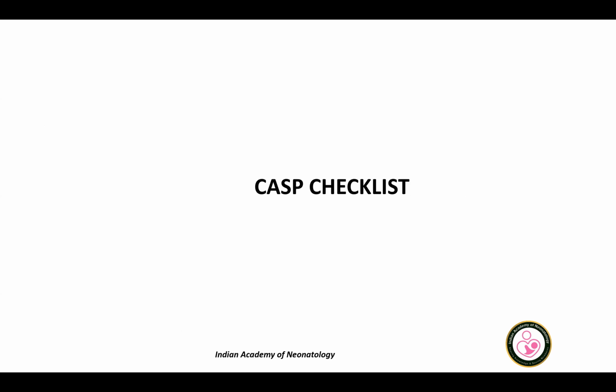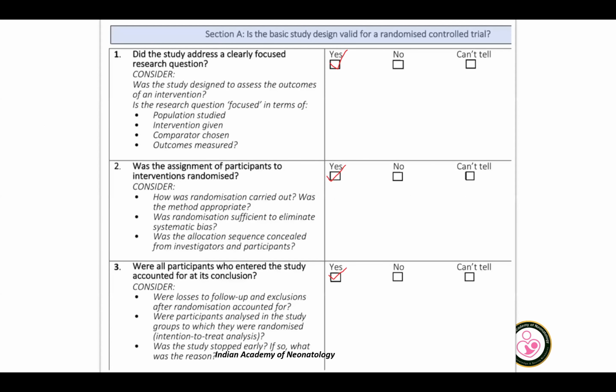Moving on to the CASP checklist. Did the study address a clearly focused research question? Yes. Was the assignment of participants to interventions randomized? Yes. Were all participants who entered the study accounted for at its conclusion?